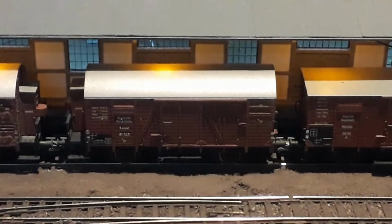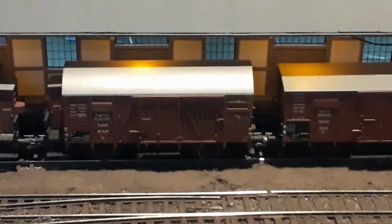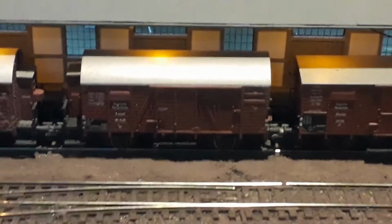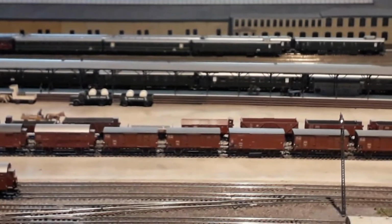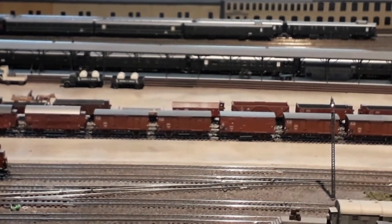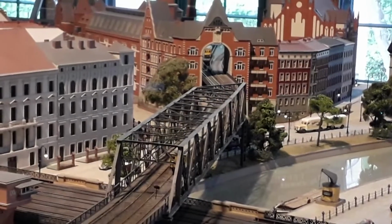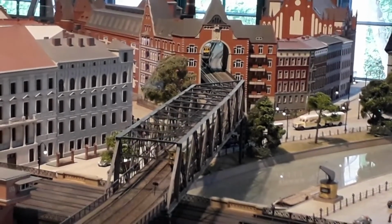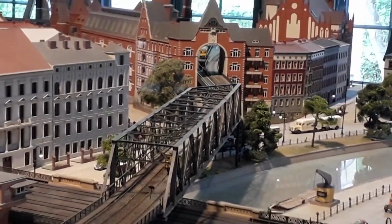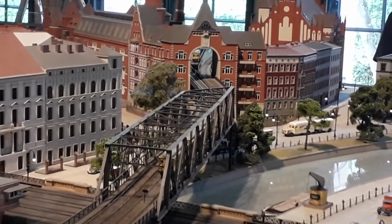So, and here you can see some details of the freight tracks. And there behind are some other trains. So this is the underground line. I'll show you how it looks now when I leave the museum. But this is a plan from the middle of the 30s of the last century.